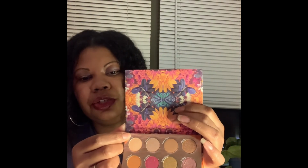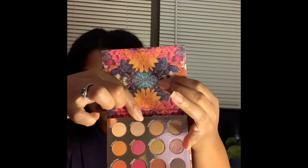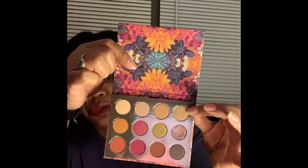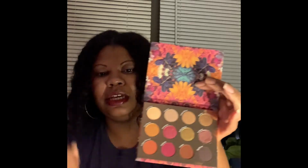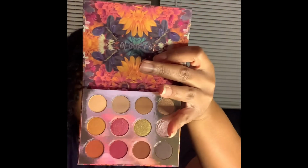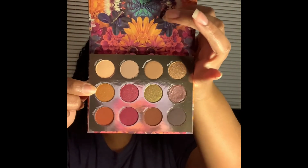All right, so those are the colors there, and they do have floral names. I'll go ahead and start at the top here. We have Field Trip, then Cosmos, the next one, then Lunar Disco, and then Heyday on the end. Heyday is a shimmer. These three are all mattes. And then on the middle row, we have the Bloom. I'll start there. The Bloom.